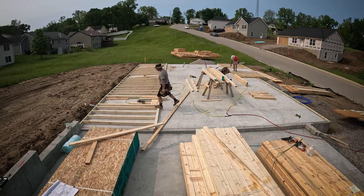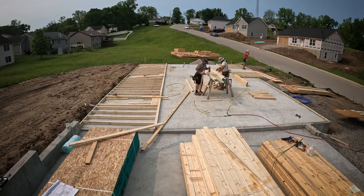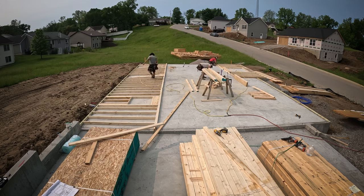So, here we go. We've already started building the walls. As you can see, the back wall has started going together, as well as the front wall. We have several windows to frame in, so let's listen to a song while we build these things.